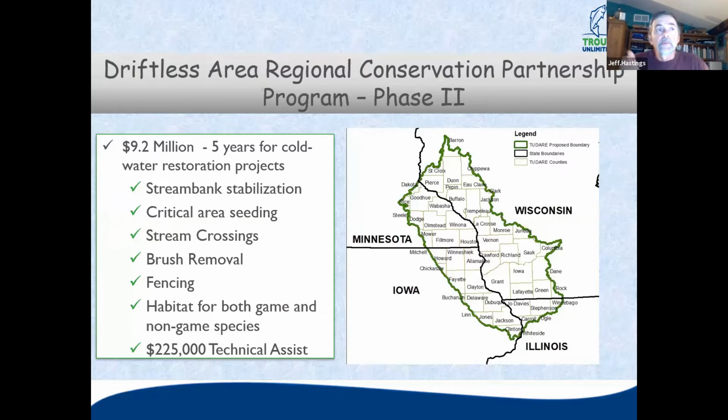And so the program has worked so well that back in about 2018, I went after another Regional Conservation Partnership, called it Phase 2. I always have the saying of go big or go home. And so I asked for $9.2 million, thinking that they would come back and say, come on, Hastings, be more realistic on your amount here. But I'll be darned if they didn't give me the whole $9.2 million. So we have $9.2 million for cold water restoration.